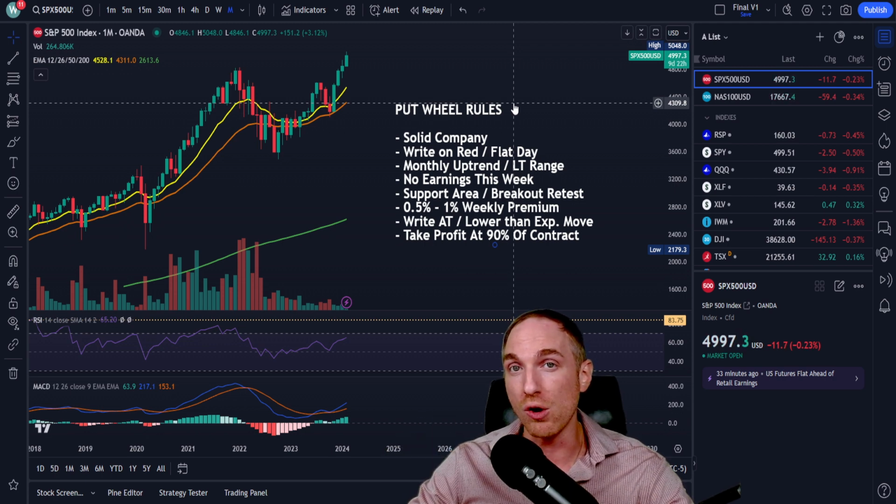That is what Wall Street calls the expected move. So we're looking to write below the expected move. Let's say a stock's expected move is about 5% on the week. Well, if on Monday it opens negative 3%, it just gives us extra cushion to be writing below that expected move, right? So that is going to allow us to have higher probabilities for these trades.